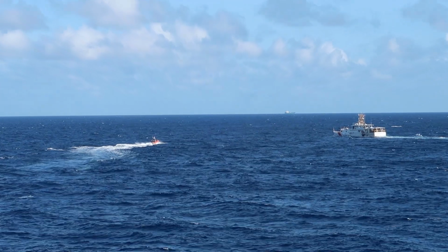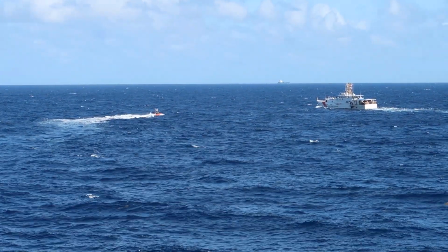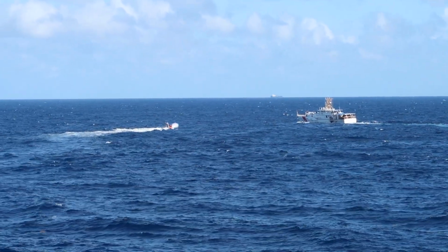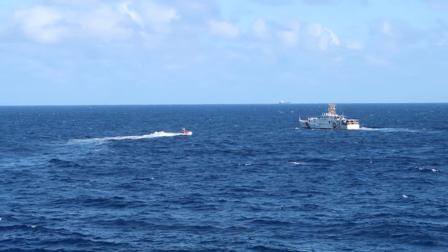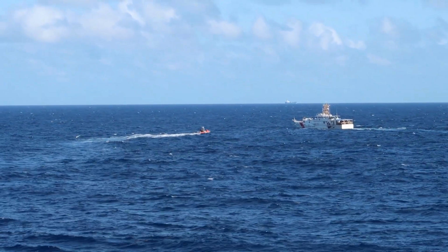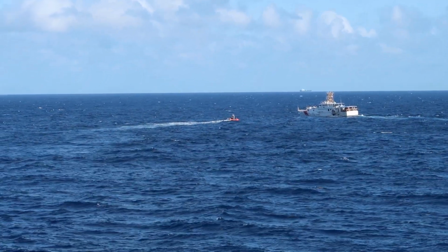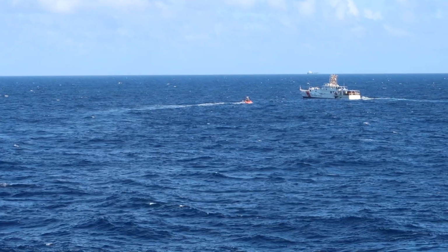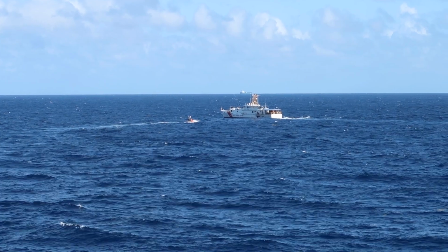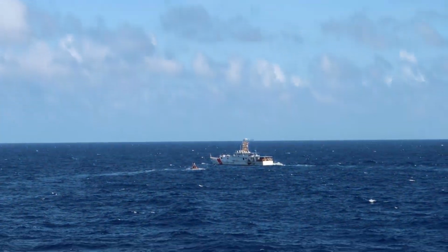Converging on something over there. Oh, I do see something in the water. They're converging on something down there. I do see it. It's very difficult to make out in the camera, but there is something floating in the water over there. Yep, it's right there.